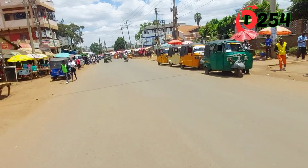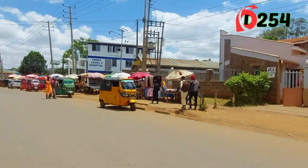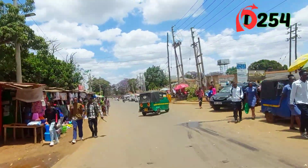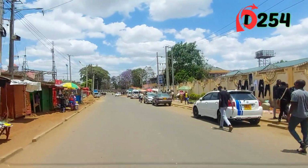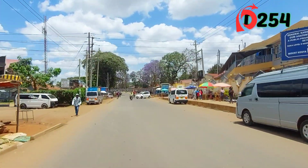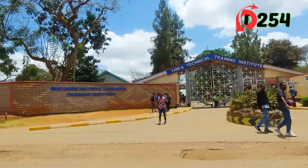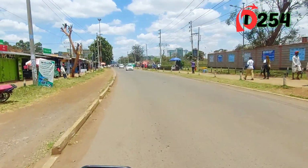This is the Thika level 5 hospital. Thika War Cemetery.